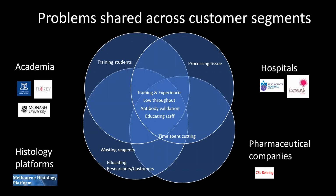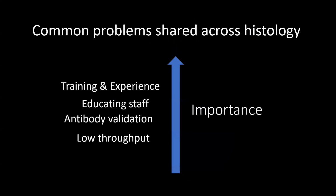The outside shows the problems that are unique to each individual customer segment. For example, academia had concerns with student training because they come from a lower scientific skill level. On the other hand, some main concerns for hospital services were that they required customization depending on the tissue type. But most importantly, there were shared problems that were faced by all these customer groups. These included training and education of staff, antibody validation, and low throughput customization.